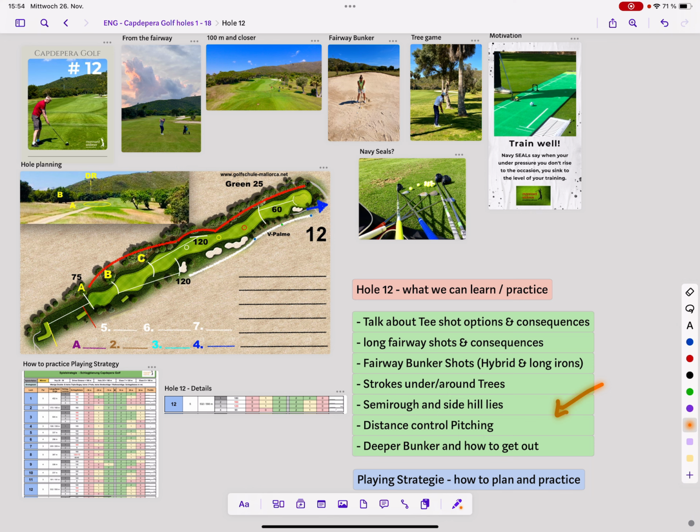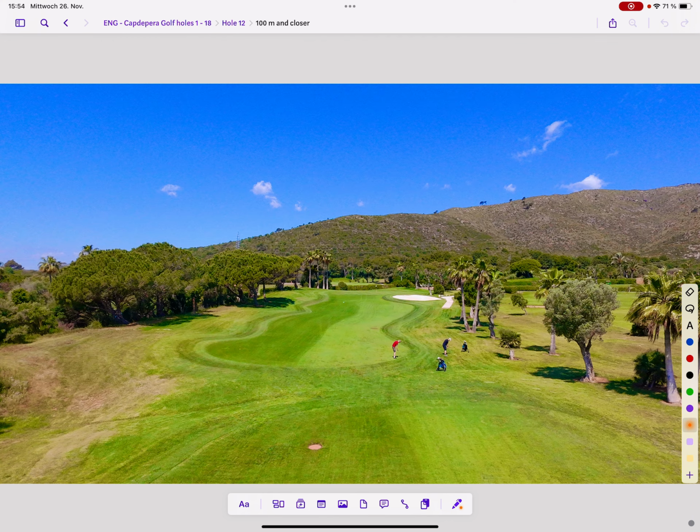Semi-rough and side hill lies, we have quite a bit of a side hill situation here. So the last 80-90 meters, this is the 100-meter marker, the last 80-90 meters are downhill. So whenever we are in this situation, the ball's below our feet and it's always uncomfortable. So I usually drop a ball or two in different positions, maybe also in the first cut.